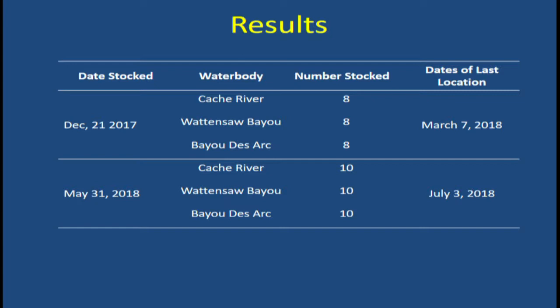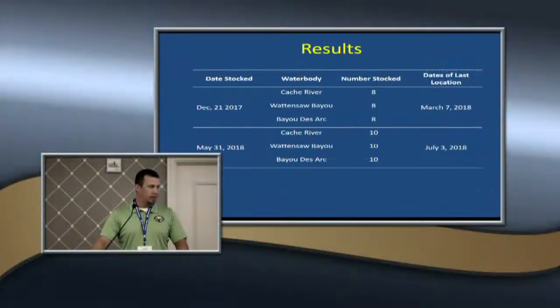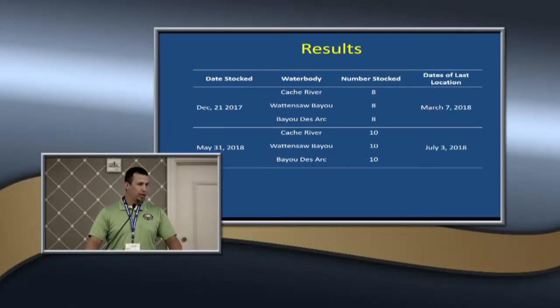As I mentioned, we were hoping to do 30 per quarter, but the springtime did not work out for us, so we just kind of punted and did the summer fish. And the last time we went and found those was on July 3rd.